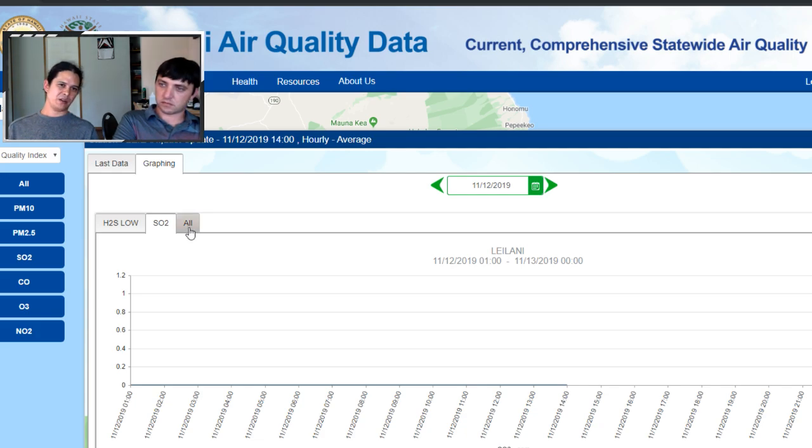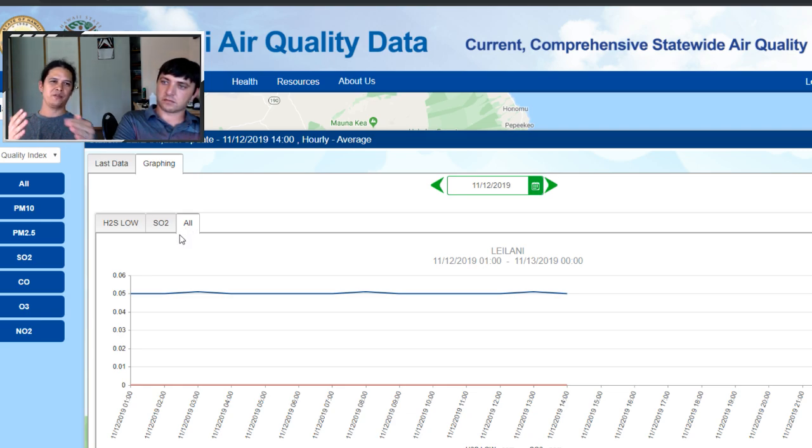SO2 is in the next tab, where you can show them both on the same plot. But this is a little funky because it tries to plot them both at the same scale and does not change the number, so it looks like two flat lines in this image, and it's not that useful to us quite yet. So you're better off clicking them separately and flipping back and forth to look at this data. The data in Leilani has been collecting since September, actually.